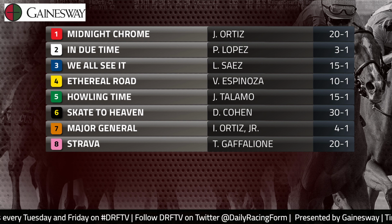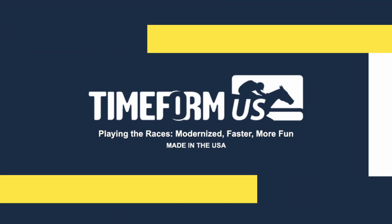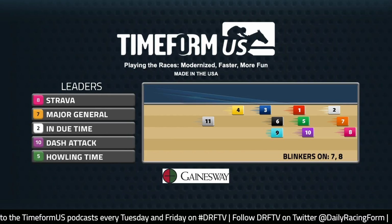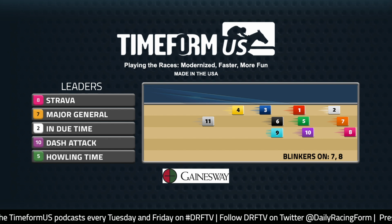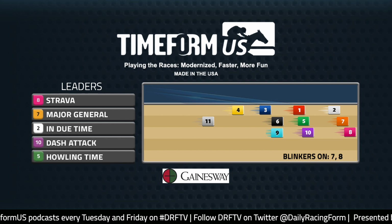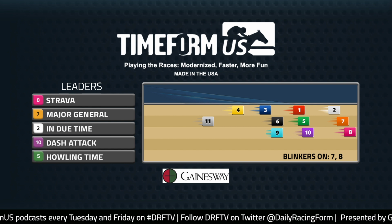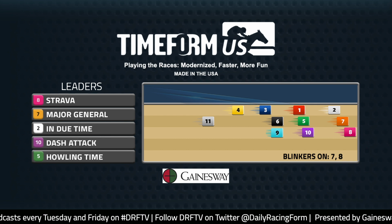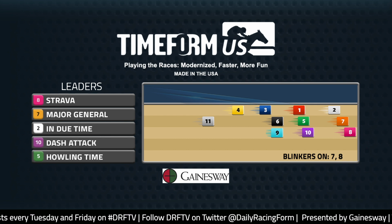Before we dissect the contenders, let's take a look at the TimeformUS pace projector for this Lexington. The thing that I noticed when I look through this field is there is not a single confirmed front runner in this race. Nobody really is that comfortable racing on the lead, so you can kind of see it from the pace projector. There's a kind of bunched group towards the front end, and nobody is predicted to really establish themselves as the clear leader in this race.